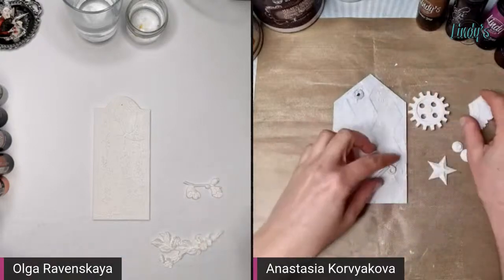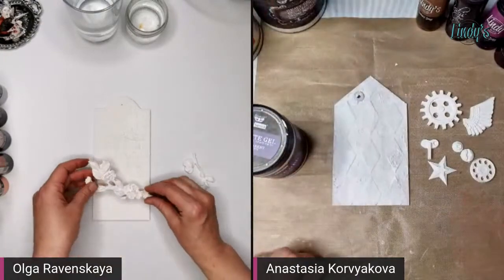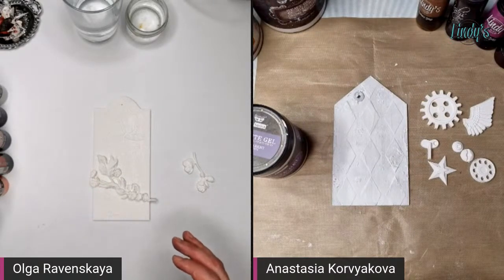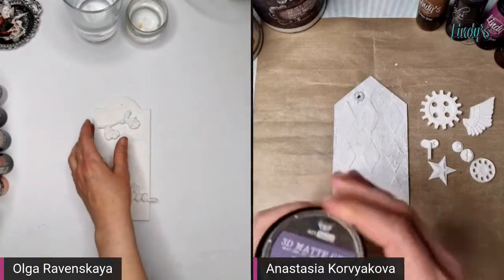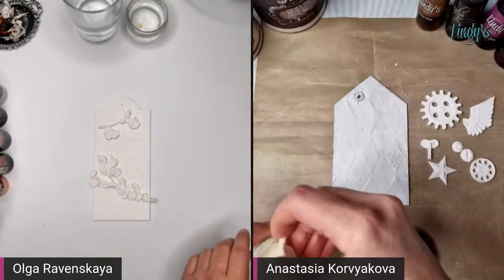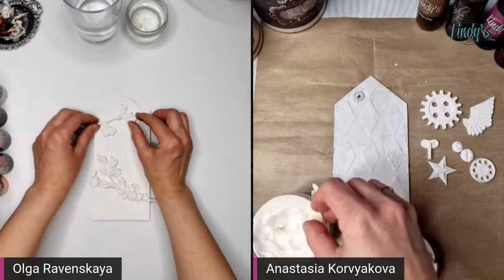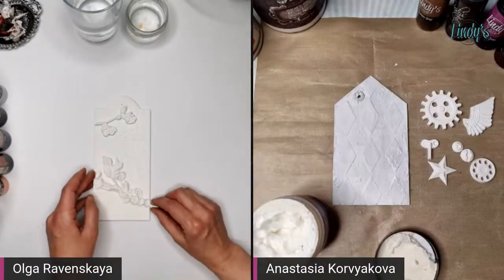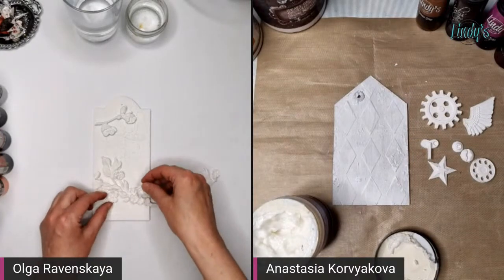Well, what I'm going to use? I'm going to use flowers, mold flowers. I don't have so many castings as Nastya. I have only two. So I'm going to use, I'll show you which mold is it. I'm going to use this small branch and this small branch, and that's all. I have also such small flowers.